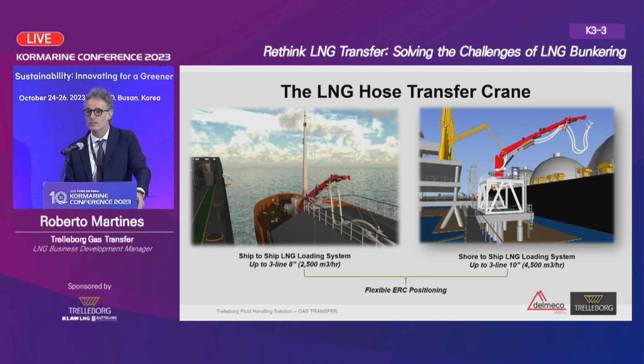It can target the needs of bunkering operators through a ship-to-ship transfer system based on the maximum capability of any bunker ship, so 2,500 cubic meters per hour, based on 3 flexible lines, but can also cover the needs of shore-based operators in case they want to consider this system to enhance the flexibility of their terminal by equipping it with larger hoses, up to 10-inch, 3 flexible lines, granting a maximum flow rate which is a bit higher than what we saw before. We achieved this thanks to an existing technology, which is our emergency release coupling technology.